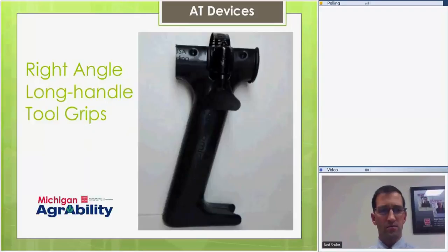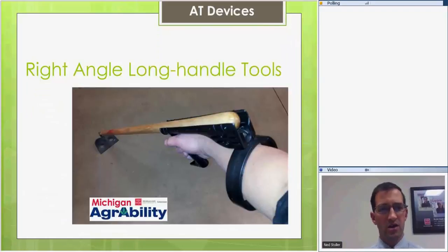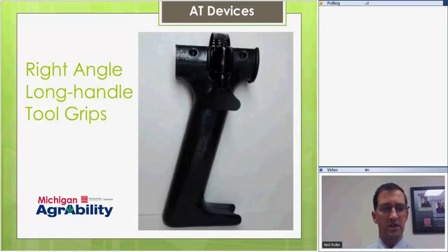So for $12, you can purchase a 90-degree tool handle, and now we're allowing our workers with carpal tunnel or arthritis, when they're operating a hoe or a rake or a spade or any other long-handled tool, to grip it with both hands, keeping the wrist in a neutral position. And once again, if the worker is wearing his wrist splint or brace, it's going to hold his wrist in the neutral position, and he will still be able to grip this handle and operate his long-handled tools without flexing his wrist at a very sharp, painful angle.